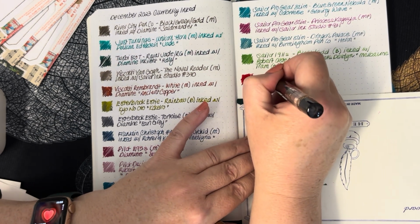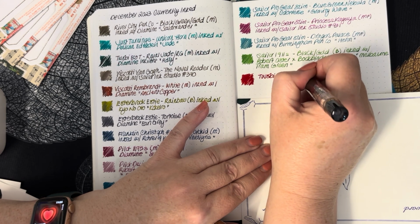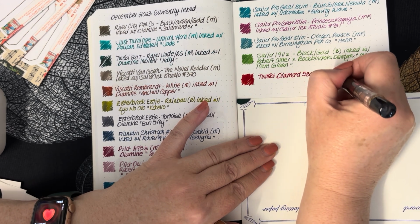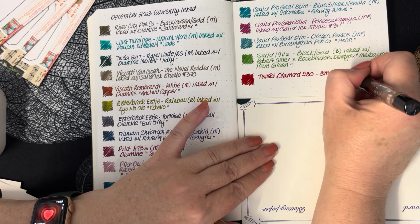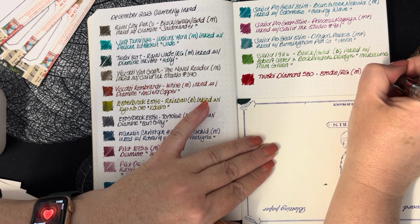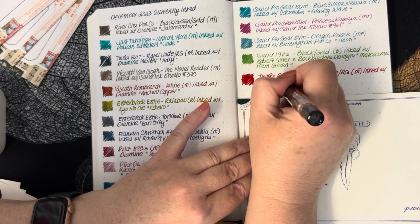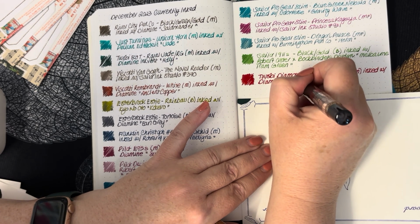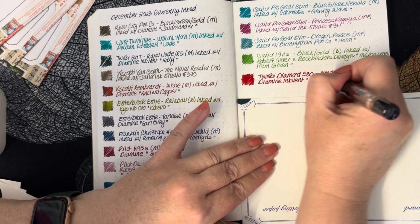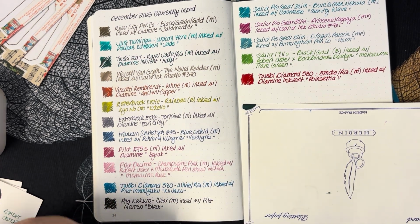So, Twsbi Diamond 580 in smoke rose gold with a medium nib and inked with Diamine Inkvent. It's from a previous year, I should add. Poinsettia. It's just a beautiful red.